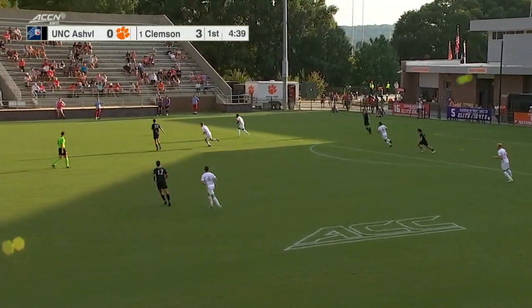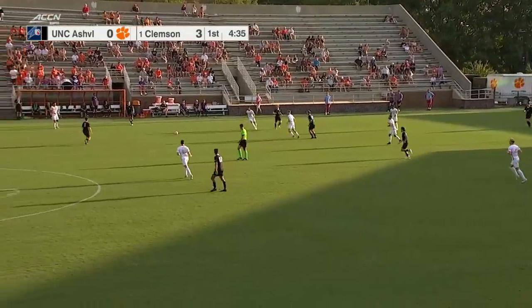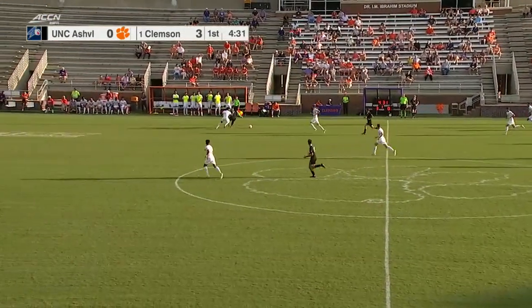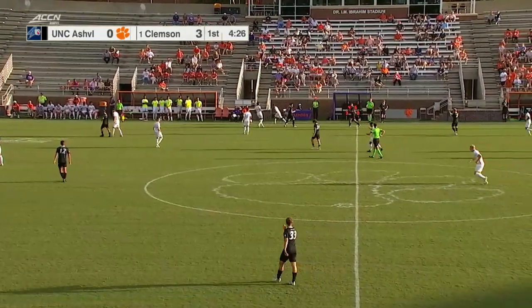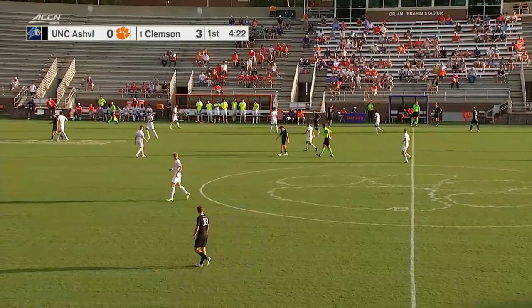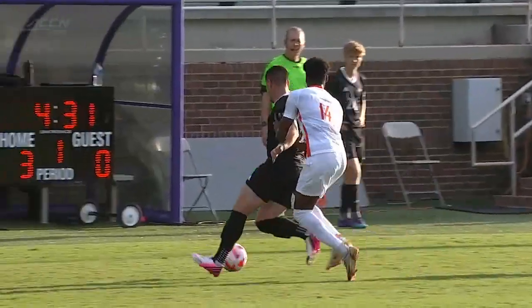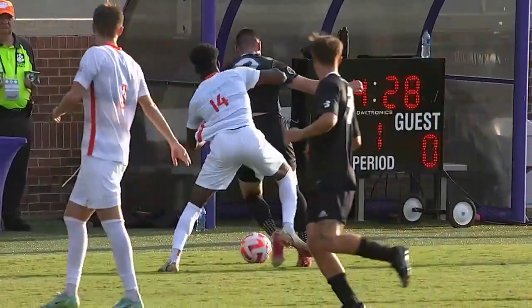Dangerous spot. You've got to be so precise. That's a good ball forward for Nelson. And a foul whistled there. Got Sandy Jr. Yeah, Luka Nelson. Sandy just a little too much with the hands and the arms from Sandy.